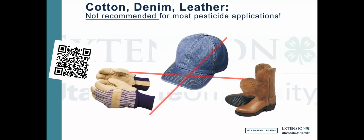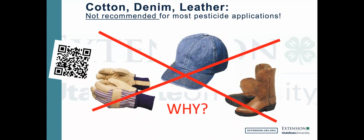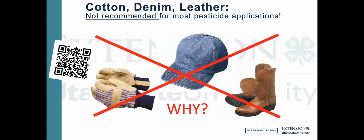Cotton, denim, and leather are three things that are not recommended for most pesticide applications, and they are also three things that almost everybody wears during a pesticide application. The reason these materials are not suggested is they are all absorptive materials, and they will take up the pesticides if you get them on them. Then the next time you put on the hat or gloves or boots for protection, the pesticides that were on there last time from your application will remain on there waiting for you the next time you come around.